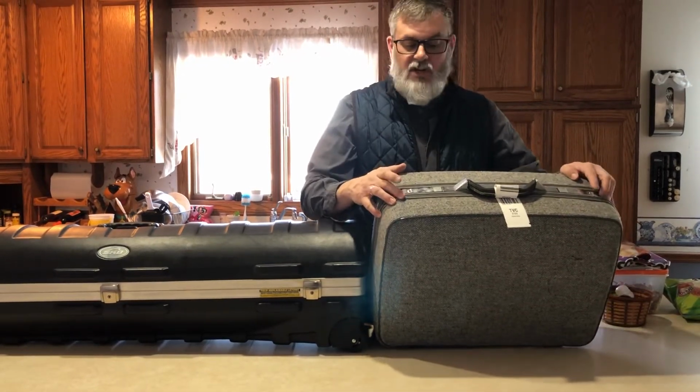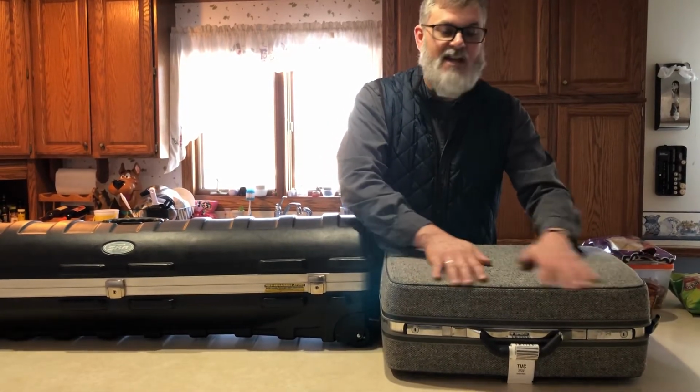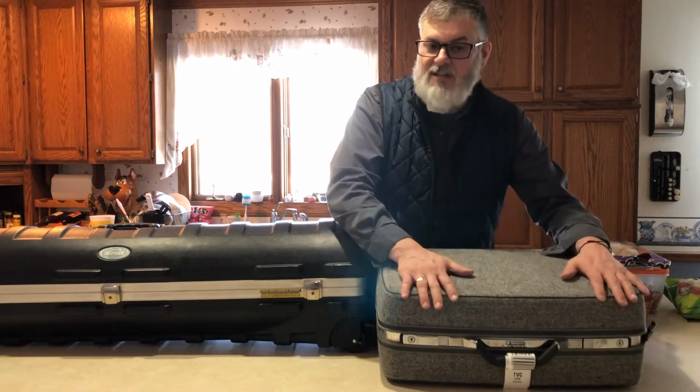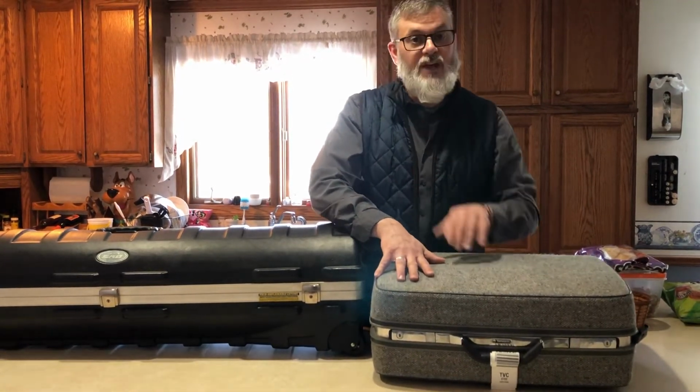Not TSA approved, but when you're transporting firearms in this, the TSA is going to tag it, and that's the way they want it. They don't want everybody that's a baggage handler or whatever to have access to it. If they need to come get you, they will.